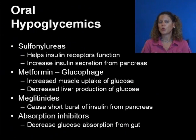Metformin is an example of a biguanide. It increases the muscle uptake of glucose and it decreases liver production of glucose. The meglitinides cause short bursts of insulin from the pancreas, and the absorption inhibitors decrease glucose absorption from the gut.